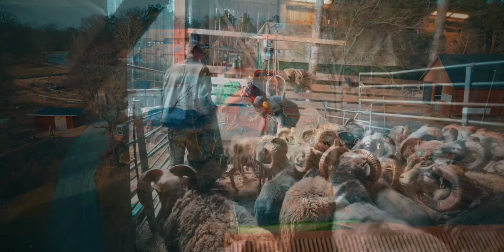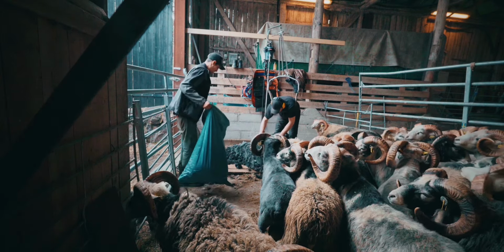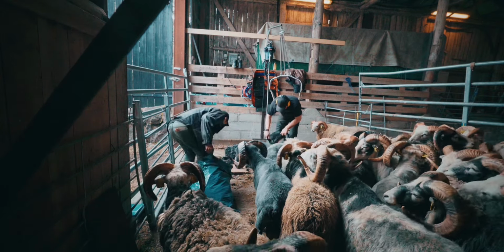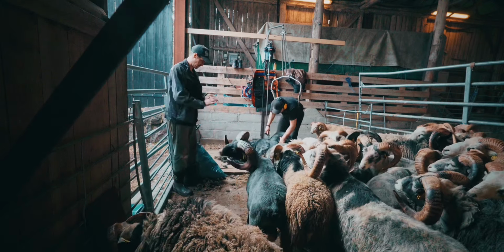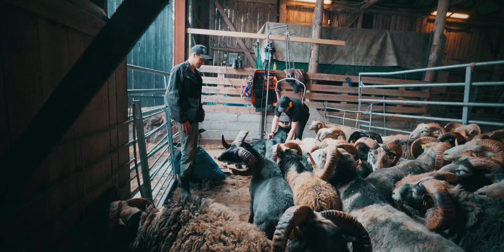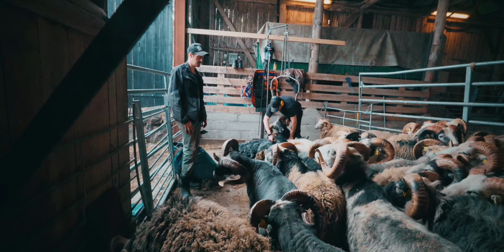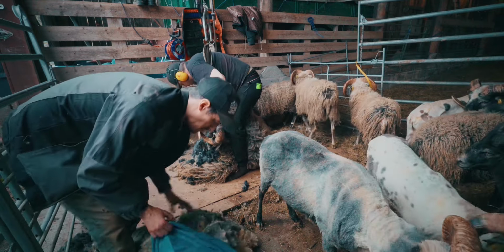So it's now been about 3 weeks since my sheep shearer Ulf was here trying to shear the ewes. Now he's here again, but this time we're shearing the rams. All in all, I have 17 rams under 1 year old and 12 fully grown. The lambs haven't been sheared at all, and the rams were last sheared almost exactly a year ago.